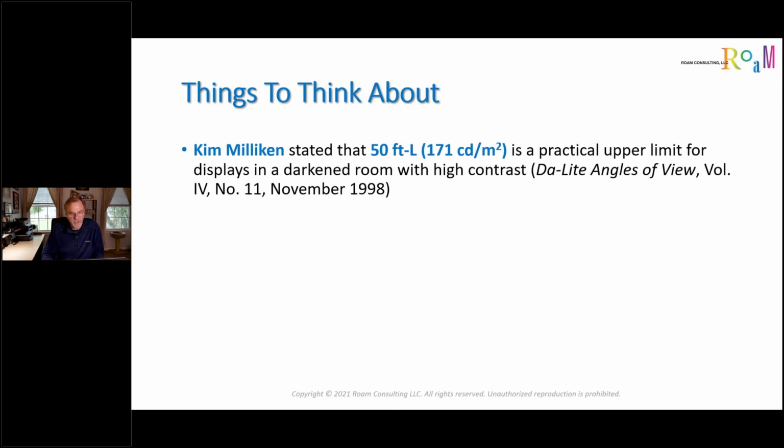So there was a guy named Kim Milliken that I consider to be a genius in all things having to do with displays. Some of you who have been in the industry a long time may remember he wrote something called the Daylight Angles of View when he worked for Polacoat down in Baltimore. And I have his complete collection of newsletters. He got into things like geometry, and rear projection and front projection and angles, but he did a very interesting Angles of View, November '98, talking about brightness and contrast, and he mentioned 50 foot Lamberts is a practical upper limit for displays in a darkened room with high contrast.